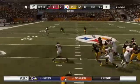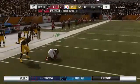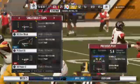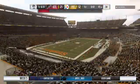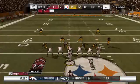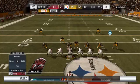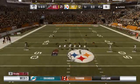Ryan on the handoff. It's Freeman. Room to run past midfield, and he's going to get this into enemy territory at the 45. 17 yards on the pickup there. The drive will continue, operating out of Steeler territory now. Here's 1st and 10 at the 45-yard line.